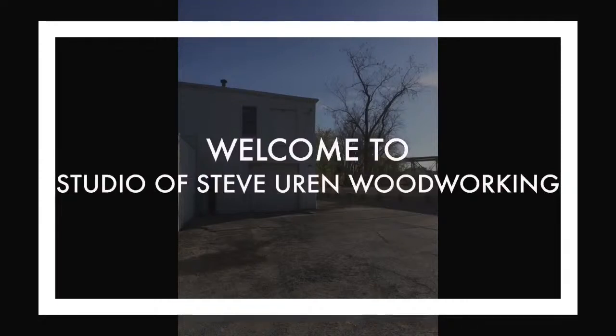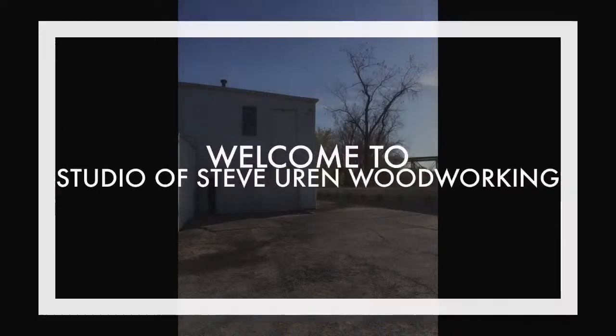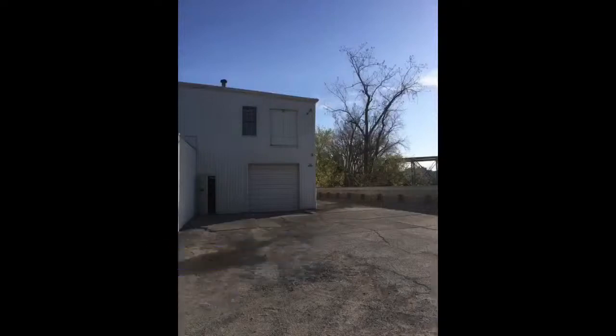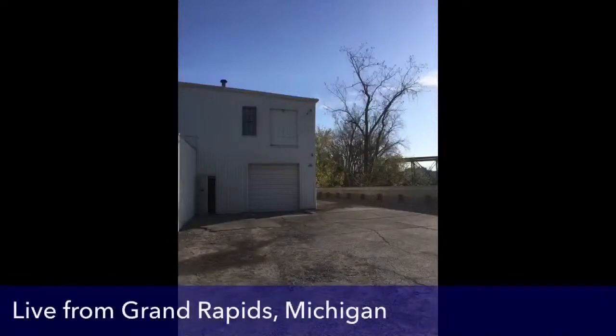We're outside a rather nondescript building in Grand Rapids, Michigan. Could be an auto repair shop, or maybe a warehouse, but it's not. It's the studio of artist Steve Uren. Inside this gray box is where Steve's quality furniture, with its striking details and functional design, come to life. Home accent clocks and shelves that are also individual art pieces. Even a simple cutting board becomes an art fair showpiece. Let's go inside and meet Steve and take a look around.